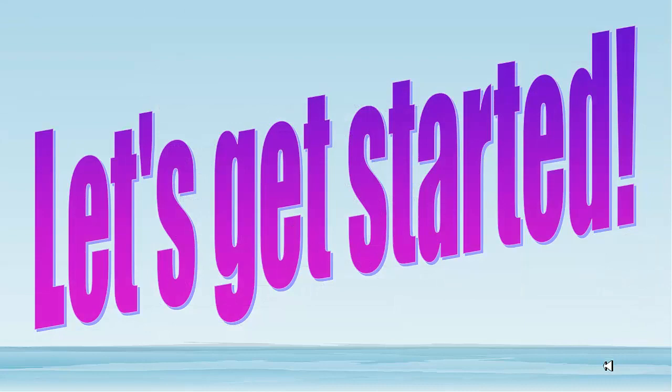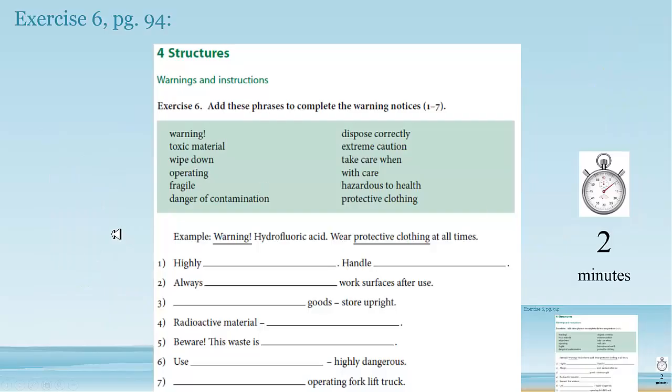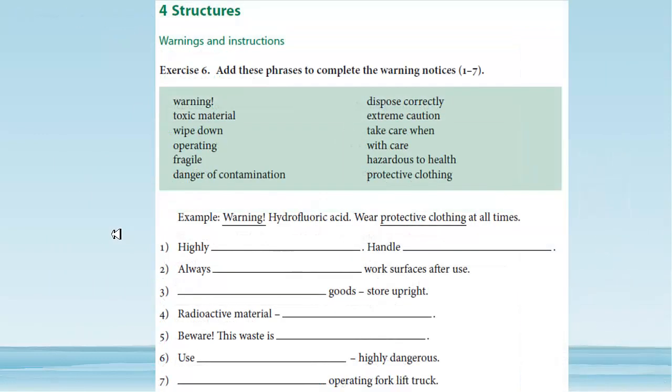Sorry to disappoint. Great. That was a little more Batman, this time from Batman Begins, the first in the trilogy. Right, so add these phrases to the warning notices. Number one, highly blank, handle with care. That's an expression you hear all the time. Highly, I think the only one is highly toxic material matches with handle with care. Highly hazardous to health might have gone in there, handle with care. But other than that, I don't see highly danger of contamination. That doesn't quite work in there.